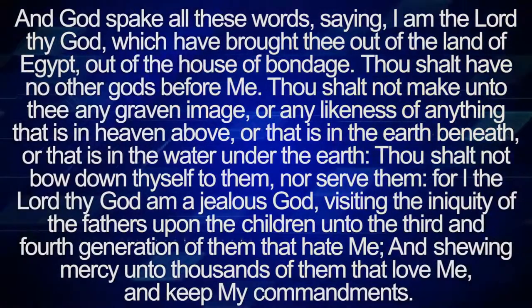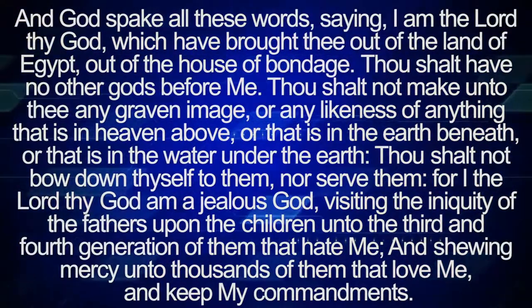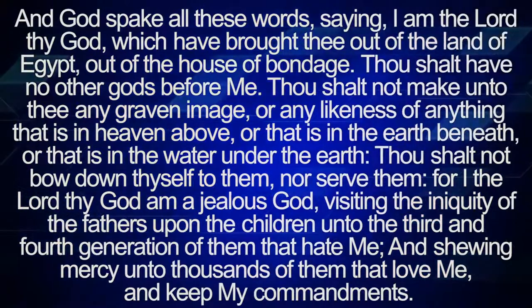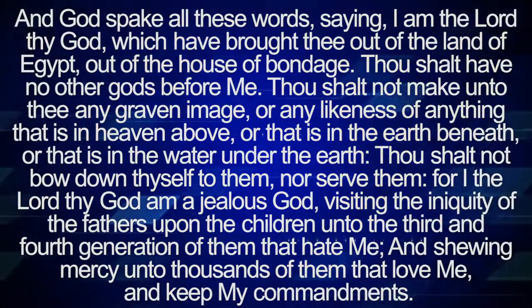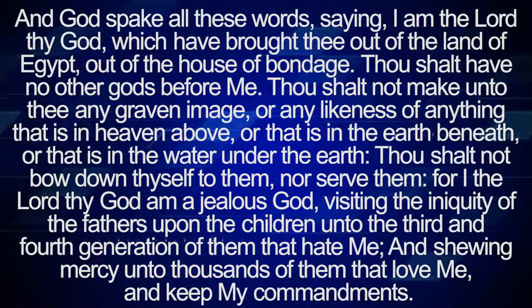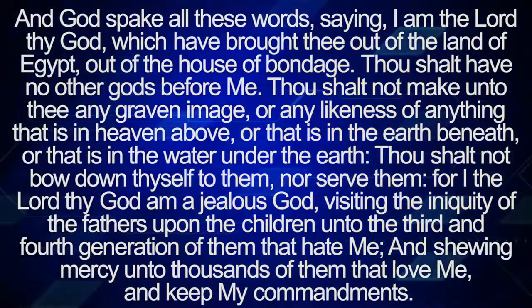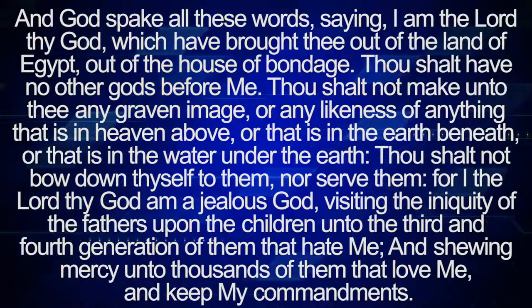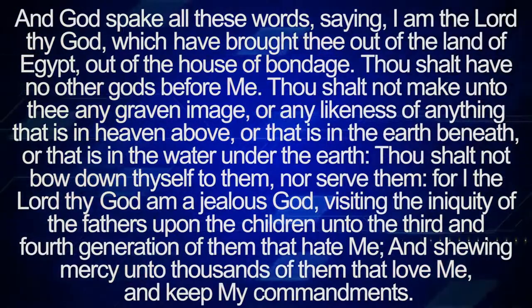And God spake all these words, saying, I am the Lord thy God, which have brought thee out of the land of Egypt, out of the house of bondage. Thou shalt have no other gods before me. Thou shalt not make unto thee any graven image or any likeness of anything that is in heaven above, or that is in the earth beneath, or that is in the water under the earth. Thou shalt not bow down thyself to them, nor serve them. For I, the Lord thy God, am a jealous God, visiting the iniquity of the fathers upon the children unto the third and fourth generation of them that hate me, and showing mercy unto thousands of them that love me and keep my commandments.